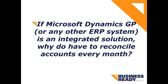A couple of quick quotes that I do hear often from clients. This one I get quite a bit: if Dynamics GP, or whatever ERP system they happen to be using, is an integrated solution, why do I have to reconcile my accounts every month? Typically when I hear that, I need to pause and know that the company I'm talking to is probably going to have some growing pains as they get into their ERP system.